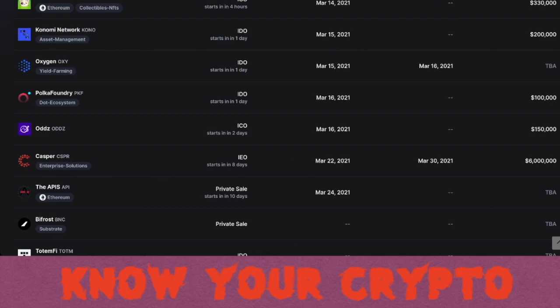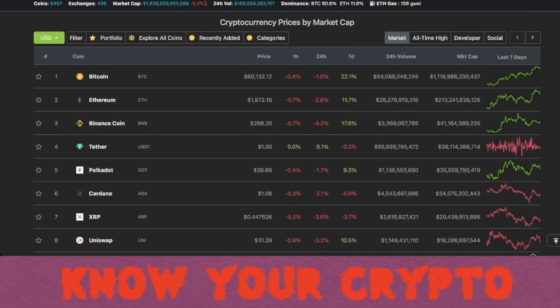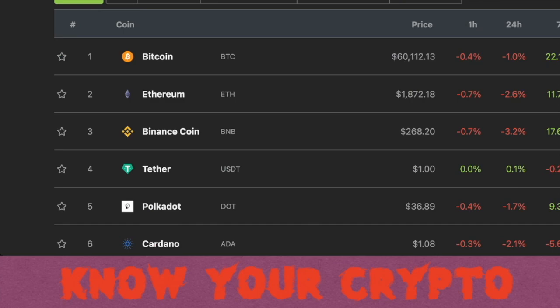Of course, this is just an example. I don't own any Casper or plan on owning any, but I just wanted to show you my process with CoinMarketCap. Now let's take a look at CoinGecko. I'll show you how I found some Binance Smart Chain projects.